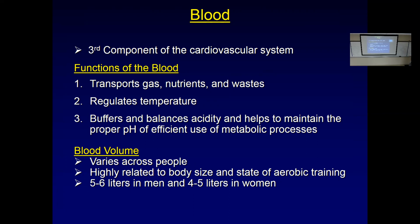So we've talked about blood volume. It varies across people. It's very much related to body size and your state of aerobic training. The bigger you are and the better you are trained, the larger your blood volume. And that is good for all of these different things. It's good because you have more red blood cells. It's good because you have more plasma, so you're better able to sweat to help regulate temperature. You've got more red blood cells, so you can physically carry more oxygen and also more CO2, because you bind some CO2 to hemoglobin. You can put more oxygen in the bloodstream, which means a greater chance of a bigger O2 gradient from the capillaries into your muscle fibers or brain tissues.